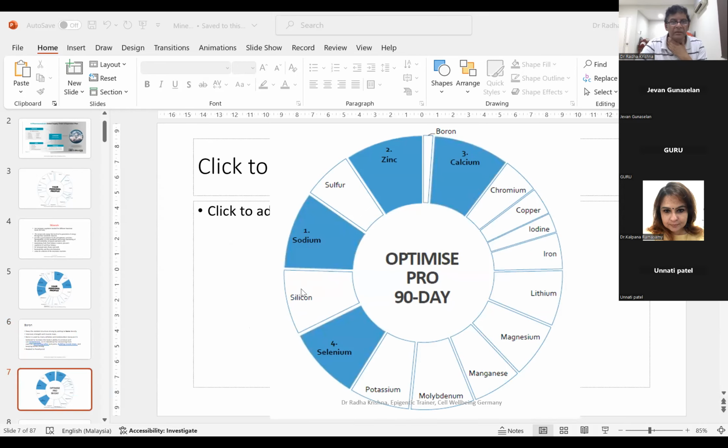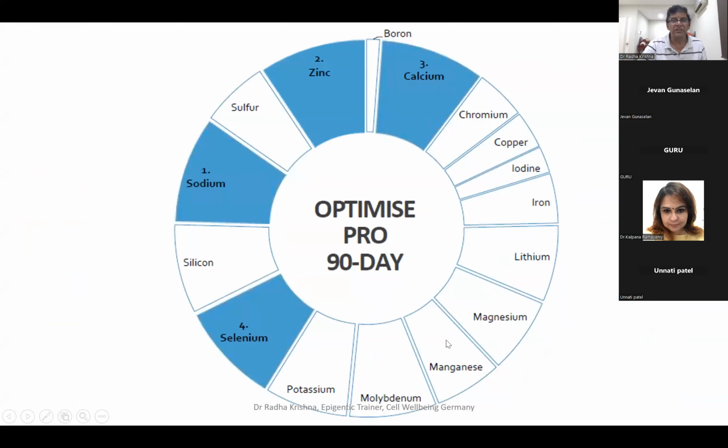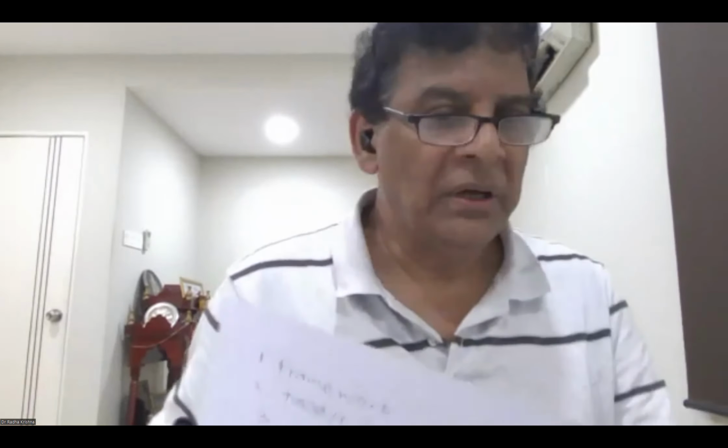Calcium. Okay, calcium. So what does calcium do? The function of calcium is for bone, cardiac muscles, colon cancer, healthy gums. But what I want to explain is, when you see calcium in your blood test, the normal report they give you is different from the calcium that you see here. So everything I want to simplify into five steps.